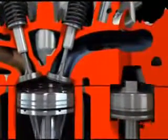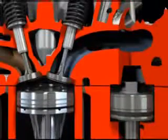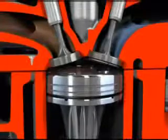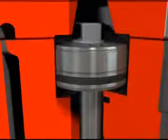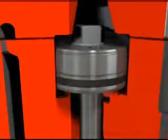MC-E5 offers the widest control range that exists, with a compression ratio that varies continuously from 7:1 to 18:1. MC-E5 also offers excellent precision of plus or minus 0.05 of a millimeter, with a compression ratio actuation speed of a few dozen milliseconds.